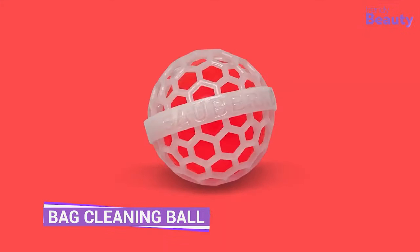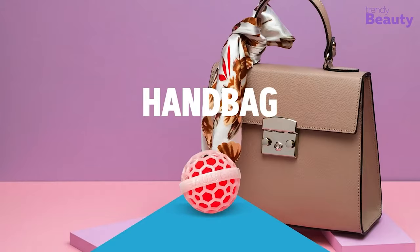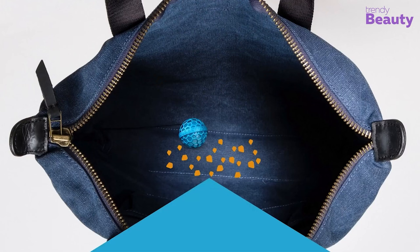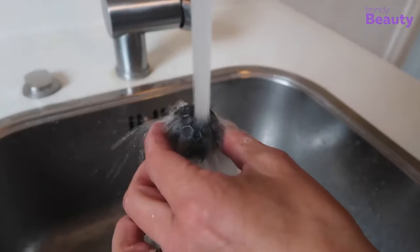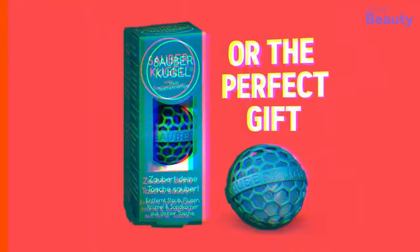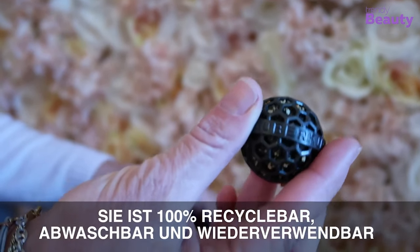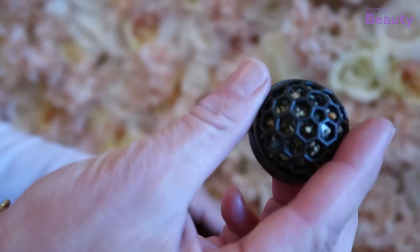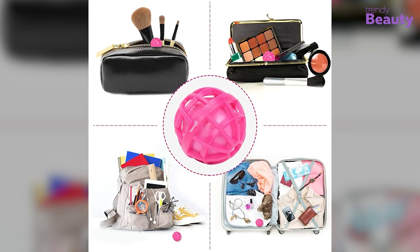Introducing the bag cleaning ball, the innovative and effortless solution for keeping your purses and bags looking like new. With its inner sticky ball, this handy accessory rolls around in your bag and picks up all the dirt, dust, and crumbs. Infinitely reusable, simply take it apart, rinse it underwater to clean off the dirt, and use it again and again. Smaller than a golf ball, it easily fits any bag and makes the perfect gift for any man or woman to use in their handbag or purse. Designed and made in Germany using 100% recyclable materials, the bag cleaning ball is the perfect addition to your purse, backpack, or handbag.